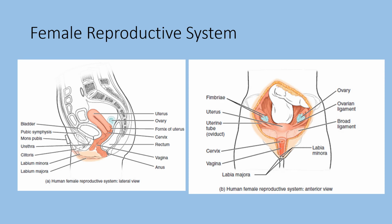Just FYI, that makes it a little bit harder sometimes in treating certain infections, certainly STDs, sexually transmitted diseases, because oftentimes on females, because these structures are internal, it's hard to see and know, and so the individual could be contagious but not realize it.